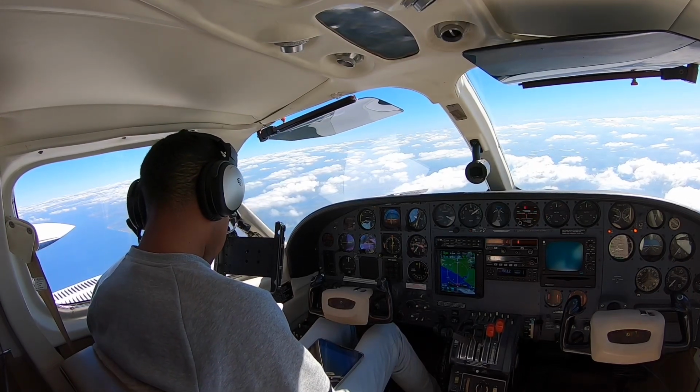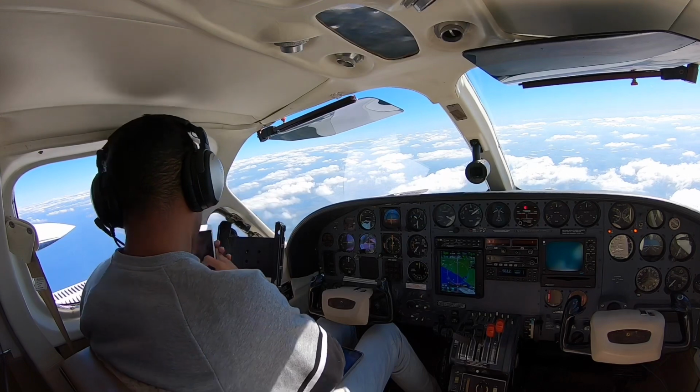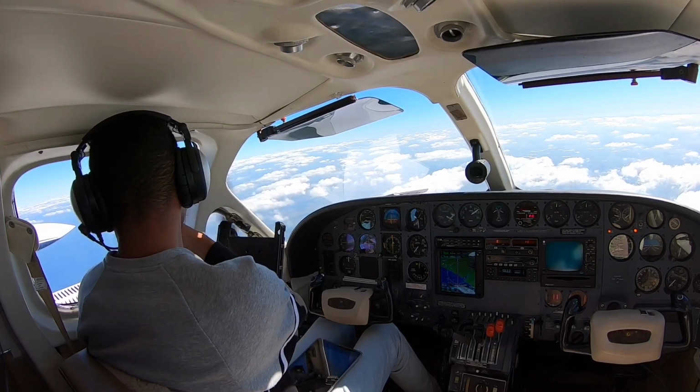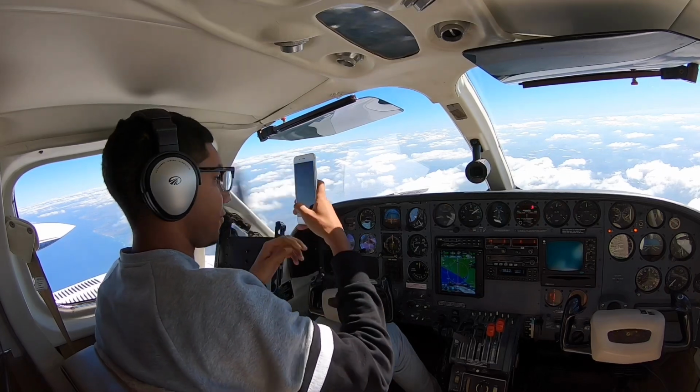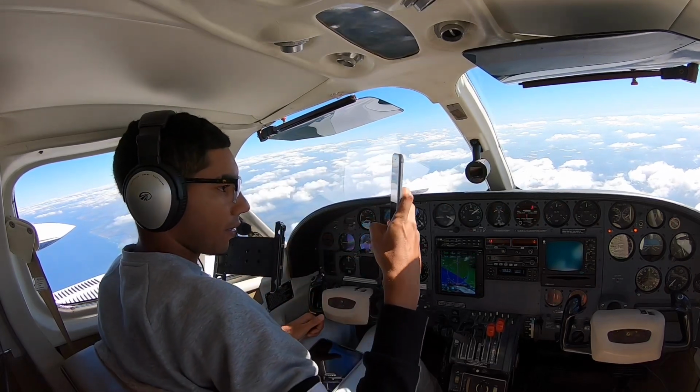Always sure to catch some footage on camera as well on my phone. This is my first time landing in Cuba, single pilot in this airplane.